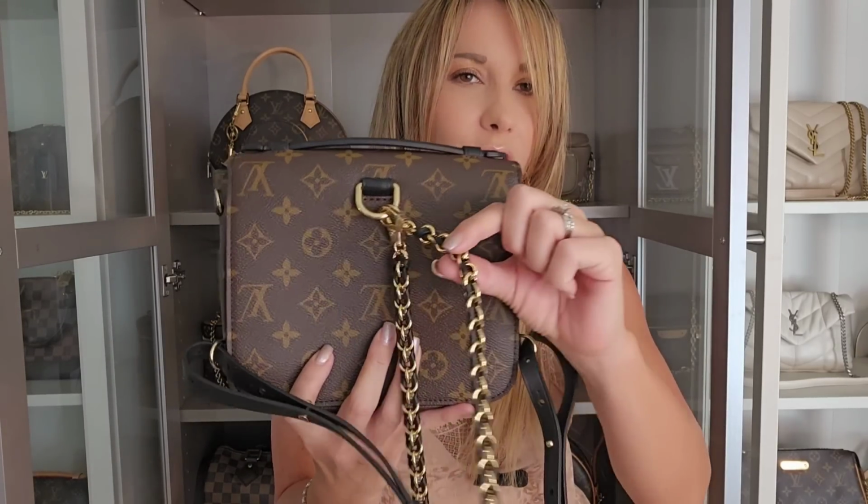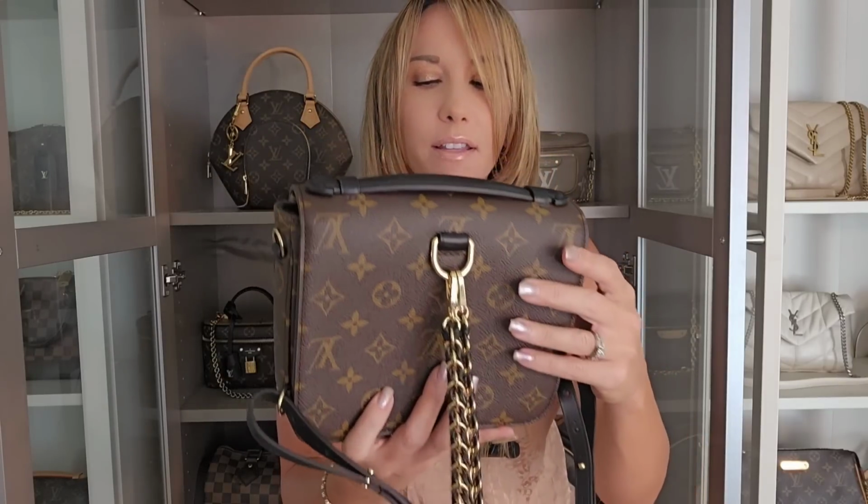Now, if you are familiar with the classic Pochette Metis or even the Pochette Metis East West, you know that it does come with a back pocket. That is one thing that this bag does not have, but in a way, I'm kind of grateful that it doesn't, because I feel that if there was a back pocket right here, it would look a bit too busy with these gorgeous chain straps going on right there.